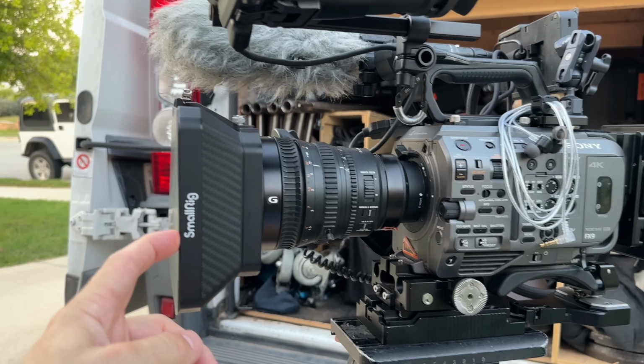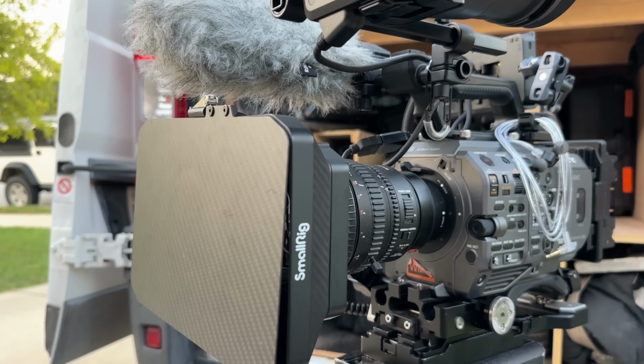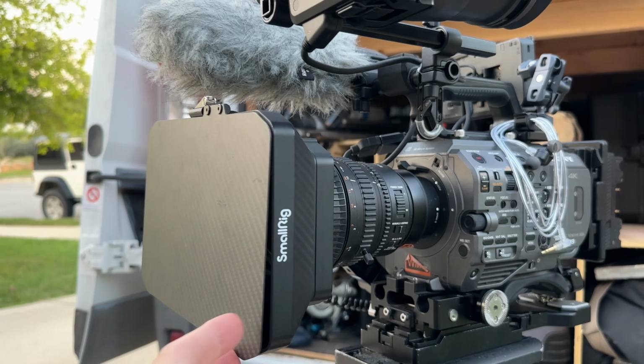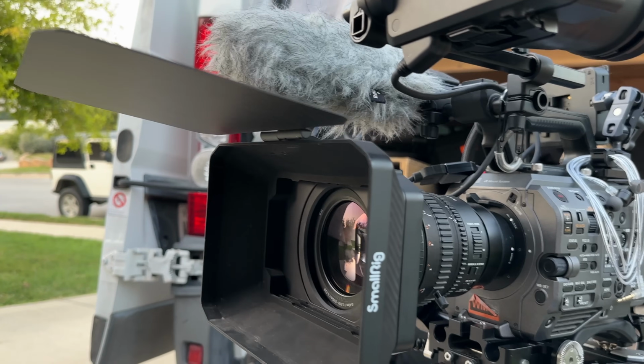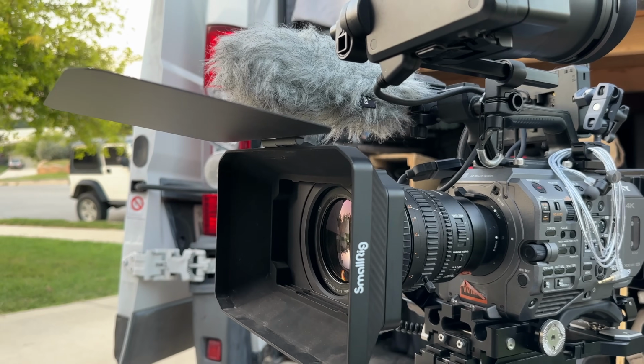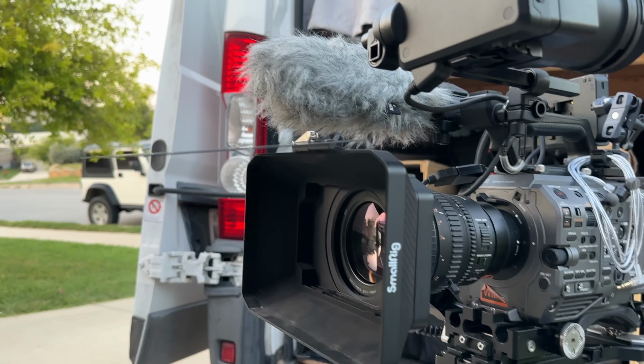And then a discontinued but SmallRig clip-on matte box that actually fits the 28 to 135. And I use this exclusively for the eyebrow, always being on the camera. So if I am doing a quick man on the street interview or a live shot with the sun in the background, I can quickly cut the flare.